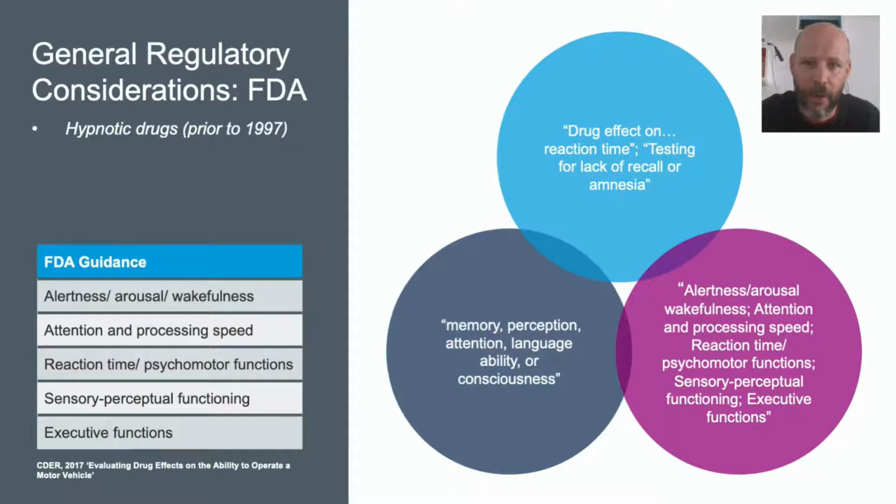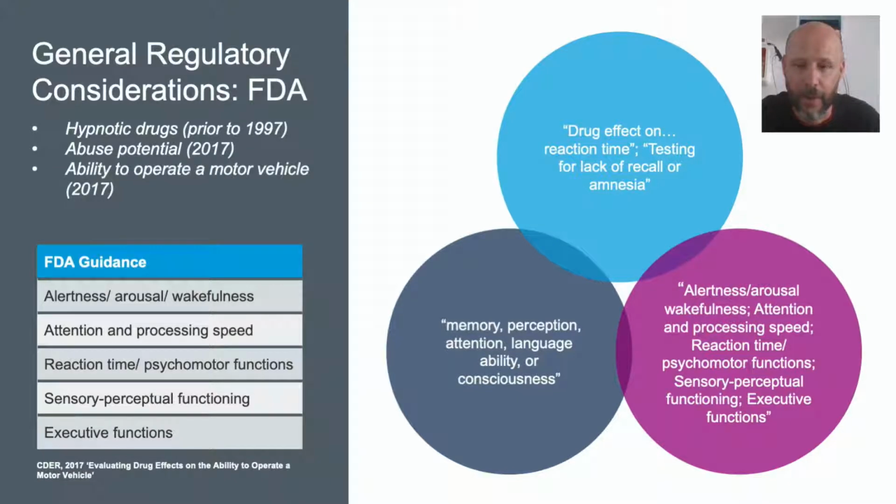And we know that there are other important guidances from FDA looking at, in particular, abuse liability and also ability to operate a motor vehicle, which focus on the objective assessment of cognition.